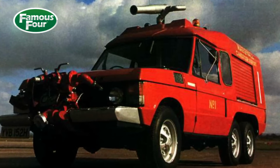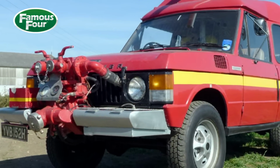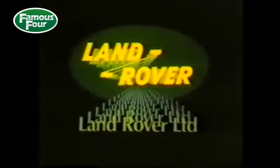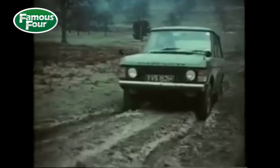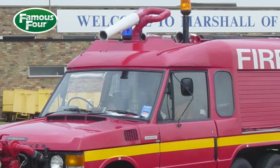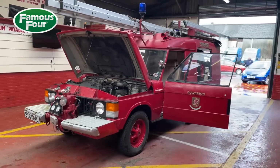The first car in our list of unique Land Rovers is the Carmichael Modified Fire Engine, specifically YVB152H. The reason being is that car was chassis number 2 of the pre-production prototypes, and it featured in the first advert for the Range Rover, a car for all reasons. It was then the first to be converted by Carmichael into a 6-wheeler fire truck, complete with flashing lights and a water cannon. Many other Land Rover vehicles were converted later to fire engines for the specific use at airports.